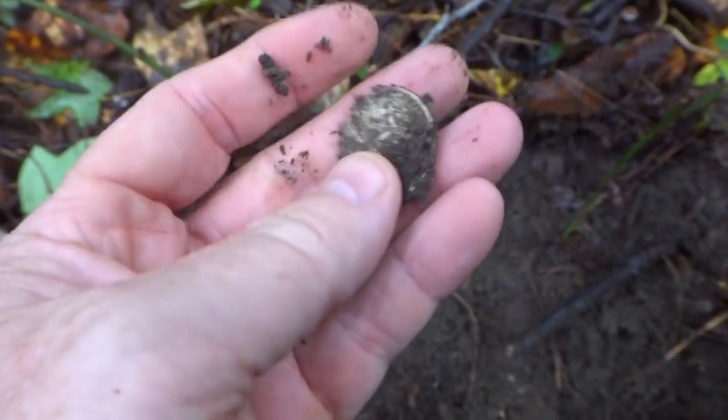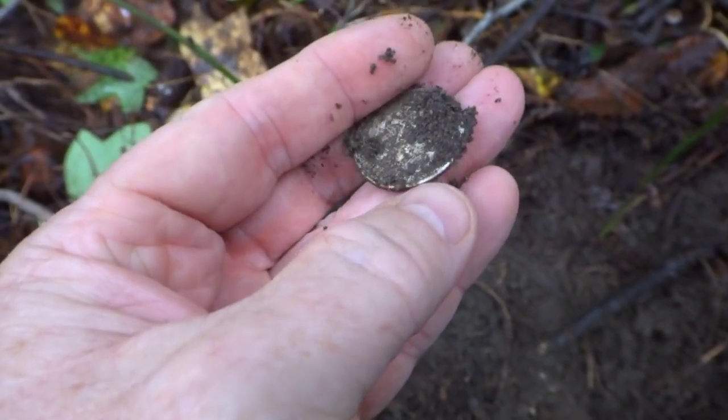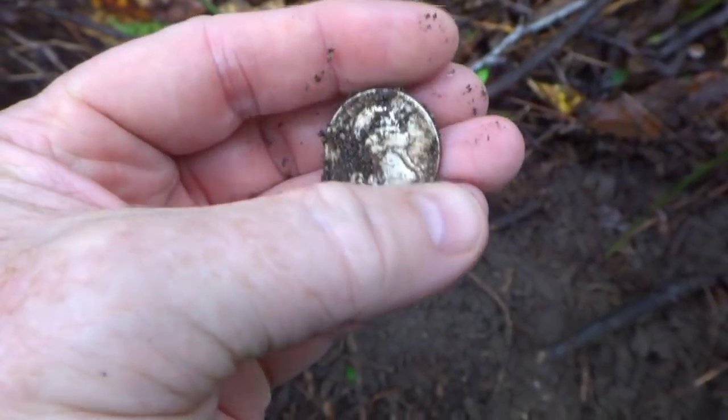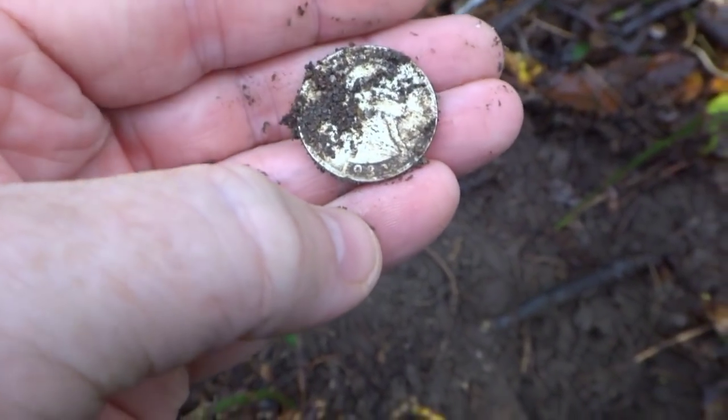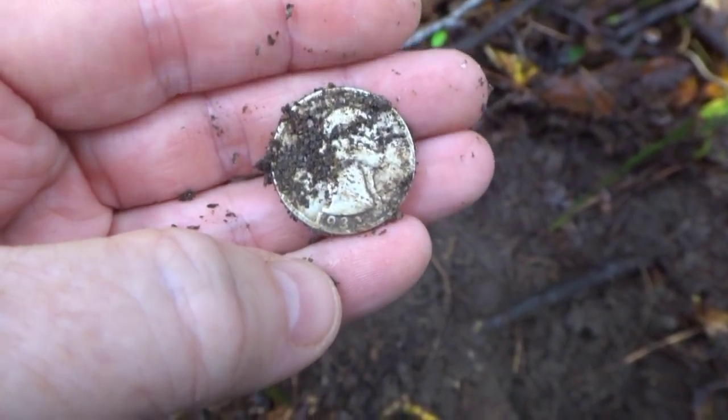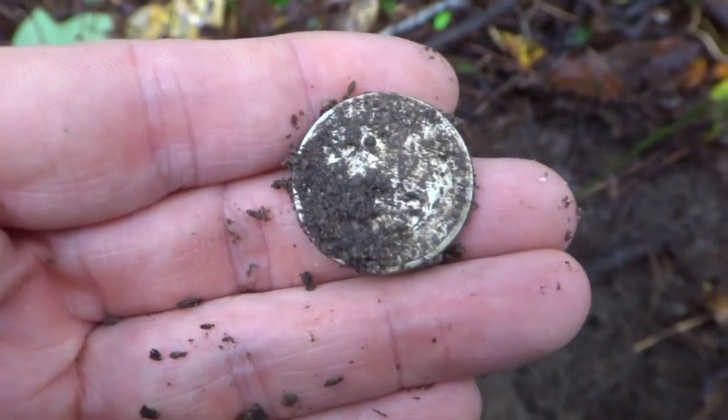Quarter-size object. And it's a Washington, silver Washington. Oh, it's from the 30s. All right, we'll be careful cleaning that one up. Very nice, we'll take it. Take it and run.